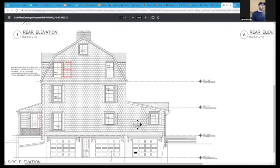And you can see right now you have all this symmetry except for this red area. For some reason, at some point in time, somebody put an extra window out of line with everything else. So where you see this red, there is currently a window. We're taking out that window and replacing it with just siding so that everything lines up and matches.